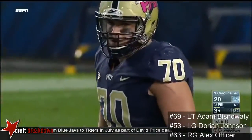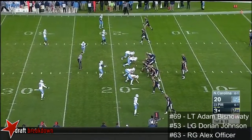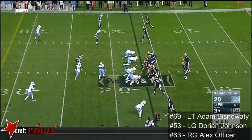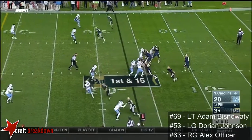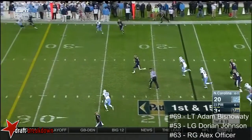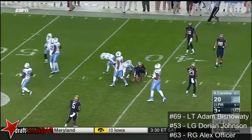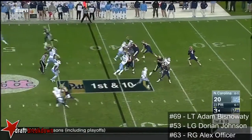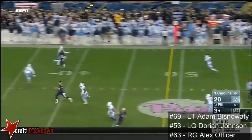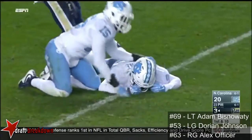There was movement before the play off the left side. It was Adam Bisnawadi, the left tackle. Offense, number 69, 5-yard penalty, first down. 25th career start for Bisnawadi. That leads the offensive line, which came in nearing 100 career starts. You're right. The clock had started. 10 seconds or more had run off the clock. Now they're down to 24 and had to burn a timeout.